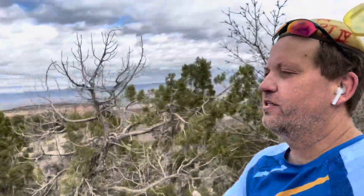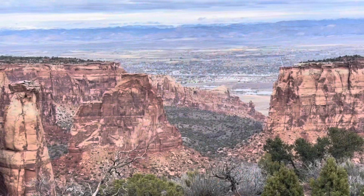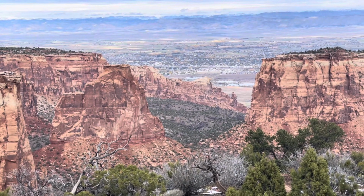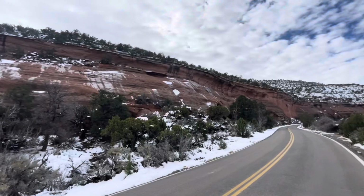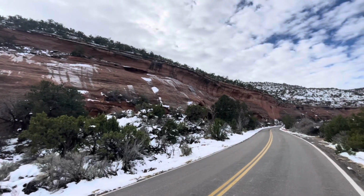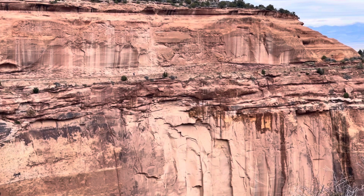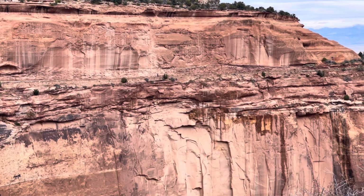So the Colorado National Monument, for those that don't know anything about it, it is about 20 miles across the border from Utah into Colorado off of I-70. And it was made a national monument all the way back in 1911, actually, by President Taft. And having run through here, I can see from the beauty why they did that. This view gives you an idea of the sheer cliff we run along on some of the race.